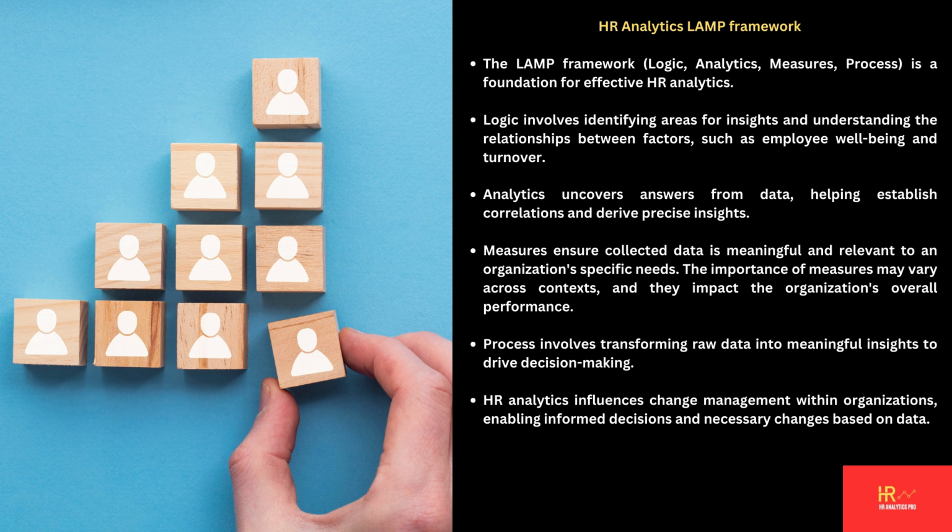Building an enhanced HR analytics framework for your organization requires a comprehensive understanding of where to find relevant data and what specific insights to seek. Successful businesses that effectively utilize HR analytics follow a systematic approach that involves defining and aligning goals, as well as collecting meaningful data that can be utilized for action. The LAMP framework, consisting of logic, analytics, measures, and process, serves as a foundation for establishing a measurement system that drives organizational change and enhances overall effectiveness. Now let's discuss them one by one. First is logic.